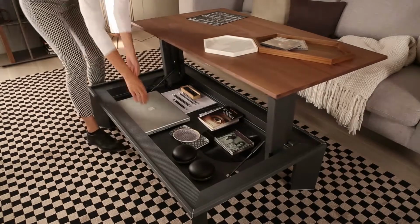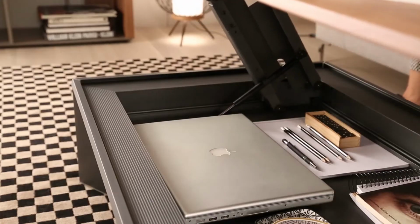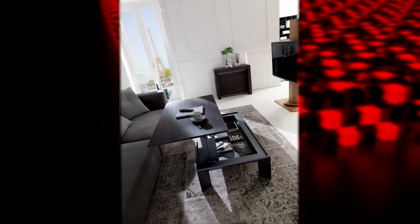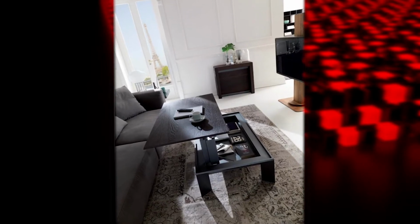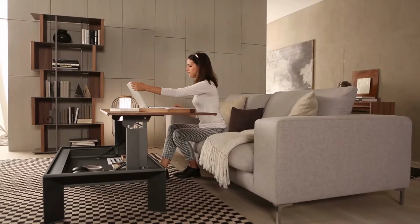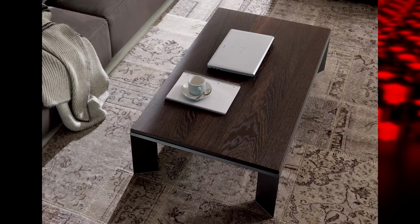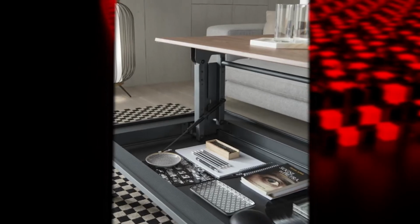It's quite simple to use. Just lift the top up to switch from each table function. It comes with a self-braking gas lifting mechanism, adding to its stability, making it absolutely easy to handle, allowing you to adjust the table's height to fit your comfort. Expose its hidden compartment and you get extra storage for your work-related gear. Make your space adapt to your needs with the Metrino.